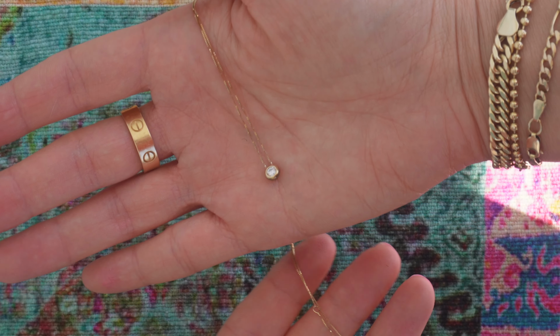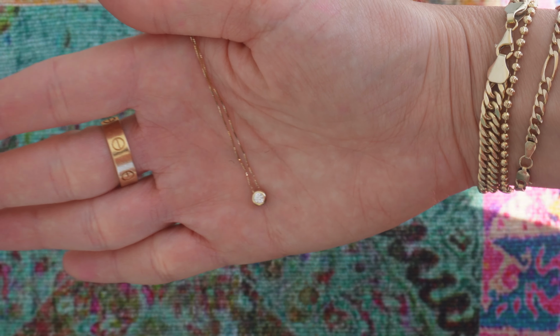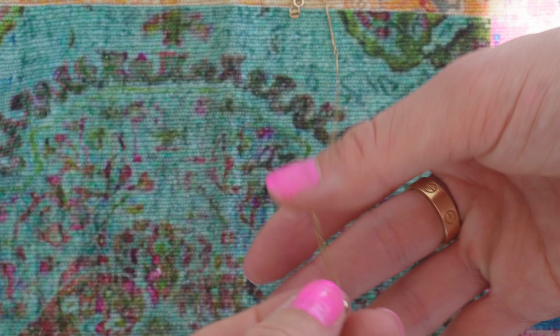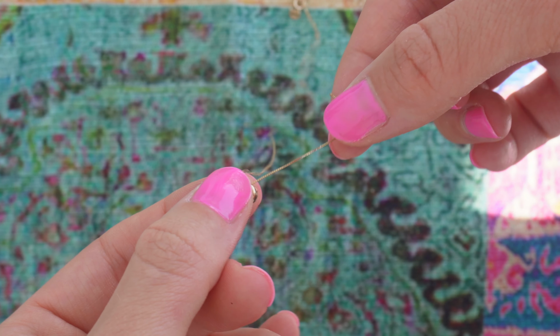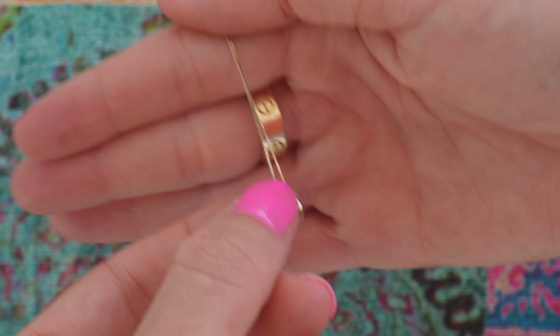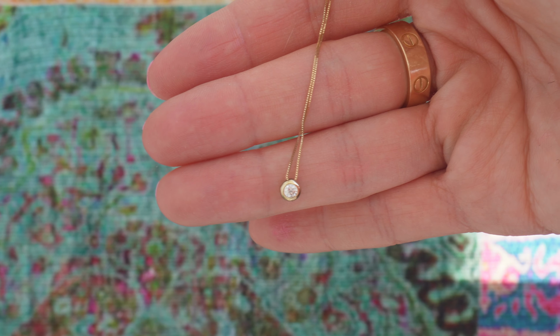This next necklace is really special to me. My mom actually bought me this one for Valentine's Day last year. So it's just a really thin, dainty box chain, and then it has a CZ stone on the bottom. TJ Maxx does have some diamonds, but I would say most of the stuff that they have is CZs. They do have a section usually in some of the different TJ Maxxes that's like 14 karat gold and diamonds, but this one's a CZ. I love it. It's so cute.